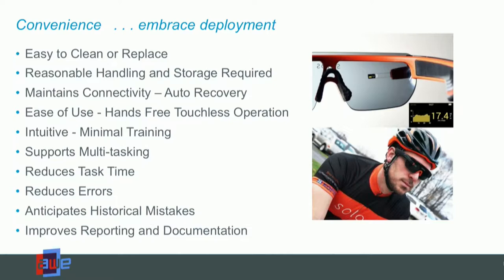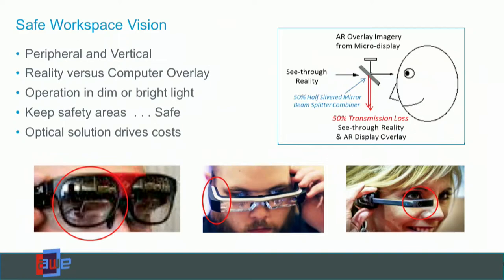It takes them a long time to try and capture the information from the tasks that they just performed and give instructions to the next person. Make it easy for them to be able to do that. Then you get into safety. Don't block their peripheral vision. What you don't see left or right is what you'll run into.